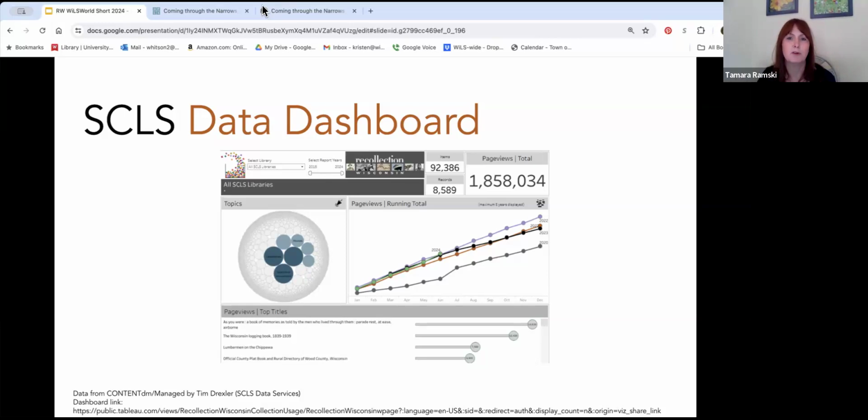An example of a use of the data on this dashboard, or a way that our libraries use this data, is they will share it at their board meetings and kind of use it as a justification for time spent on these projects. Another example is it can also inspire more marketing efforts to get the views to grow faster.